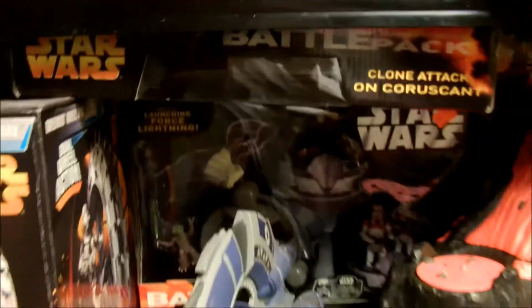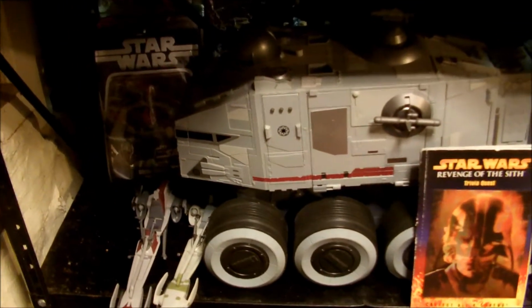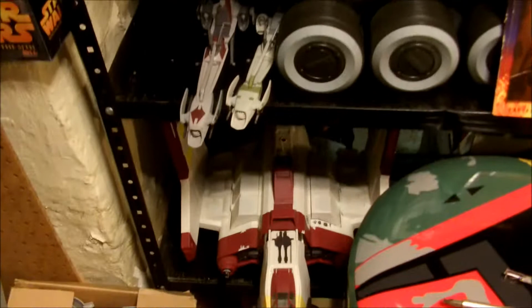More cool stuff. Come down. Revenge of the Sith Mustafar play set. Go down. You got other different Revenge of the Sith stuff. Excuse my cracking voice. Down there you got the Clone Wars shuttle.